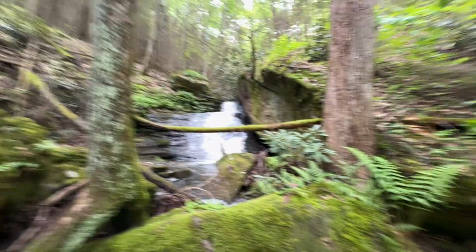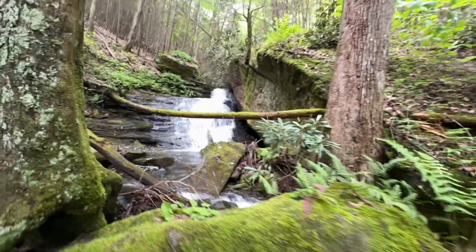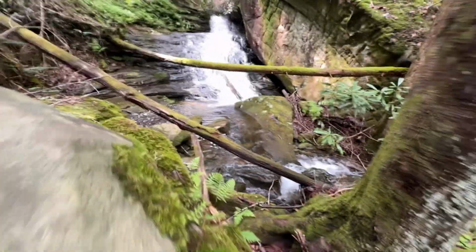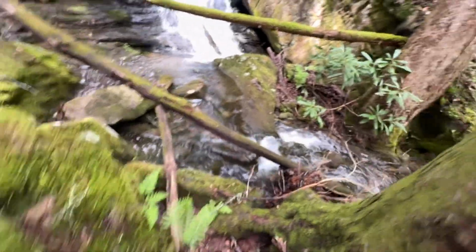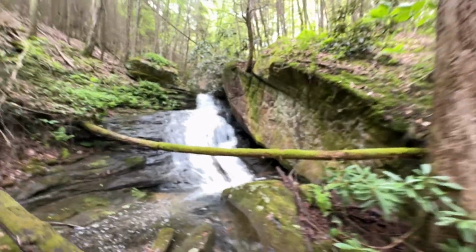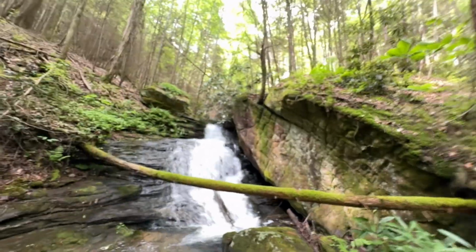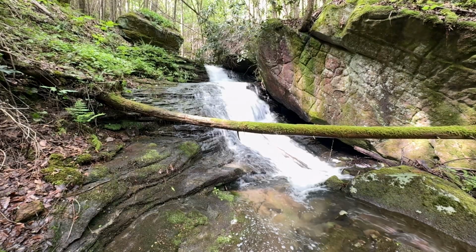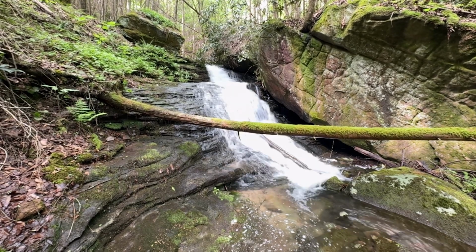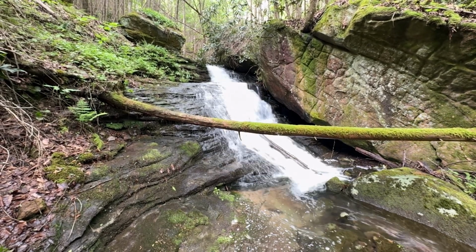We're there at that waterfall. That's not even the main feature, but that's pretty spectacular in and of itself. See if we can get up there a little closer. Oh yeah. How about that?